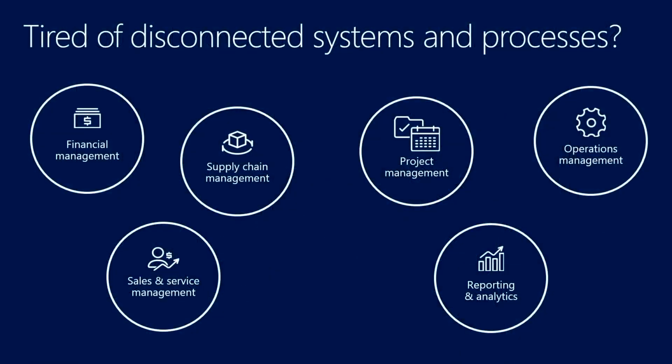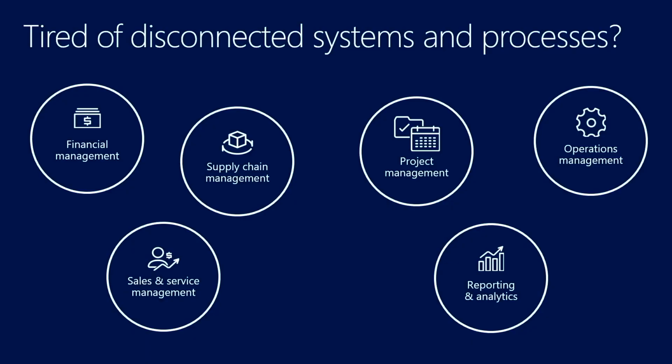Let's take a typical example. A business will acquire a financial management solution, and quickly they'll realize they need a solution to run a sales and service organization, a typical CRM system. As they move forward, they quickly realize the processes they need to manage the supply chain management require another system. Then they will realize they also have a project management solution that they need to integrate with their systems, and an operations management solution. As they look at these different silos, the reporting and analytics are insufficient for them to run a successful business.